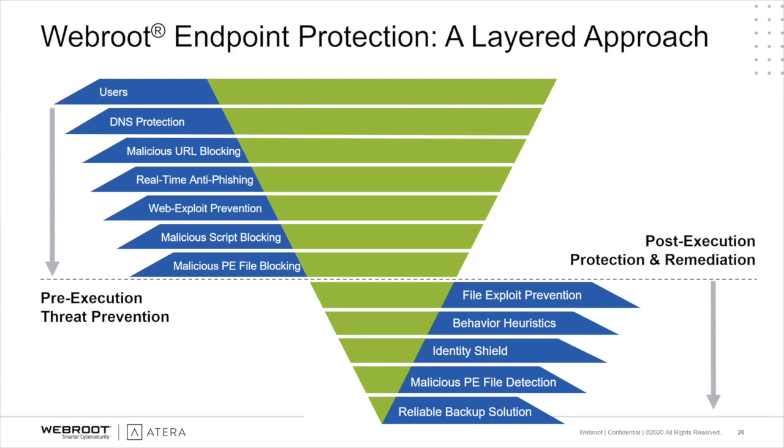DNS protection, after users, now we're talking about the internet. So DNS protection is the highest level to prevent and protect internet traffic. And as I explained in the past few slides, it comes with a lot of flexibility to control the content type that comes through, as well as preventing malware from coming in that might need to download itself.